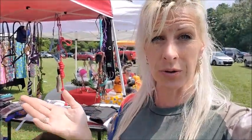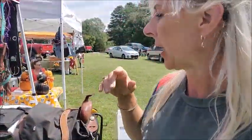We have some tack here. All of this stuff is coming back to our place, so it's going to be sold on 15 Hands Tack. You can find it on Marketplace, and you can find it on eBay when I get back, and I'll take pictures of it and all that good stuff. But I want to show you a couple of things that we have.